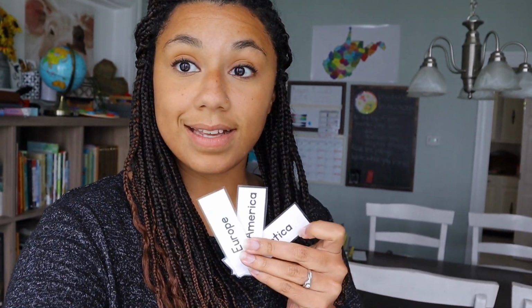And you can also match them with the names, which will look like these. So it's a pretty easy little project. It's just a download. You cut it all out. I laminated ours so that they would keep for a while, but that's what we're focusing on for his geography this year.